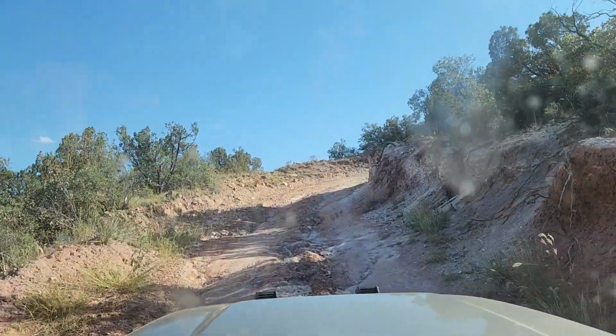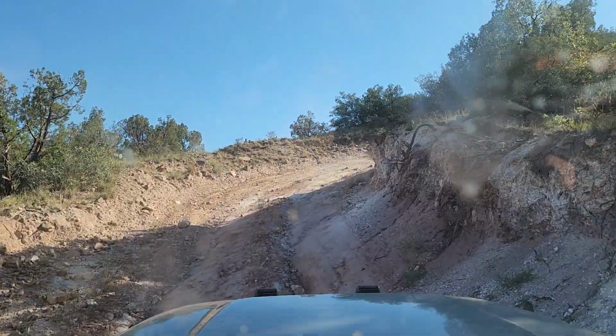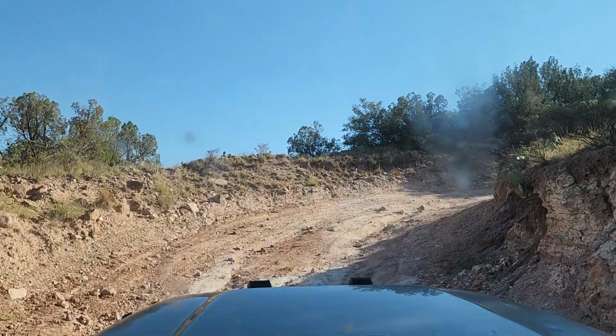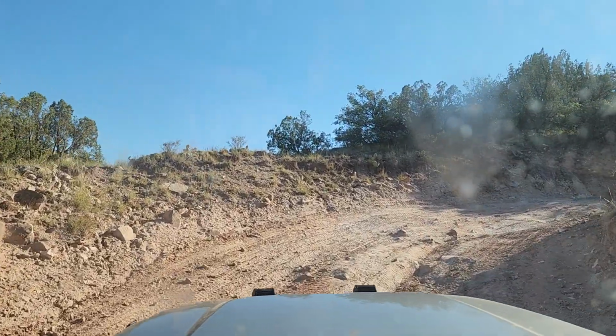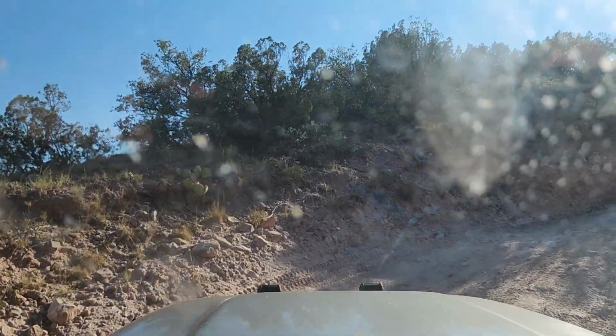We're literally, I don't know, it's steep. That is all I can say. It's steep. I don't know if you get any visualization of the trees on the side, but I got her in 4-low with all the lockers on. They don't want you to tear up their hill spinning, so it's just cruising right up it.